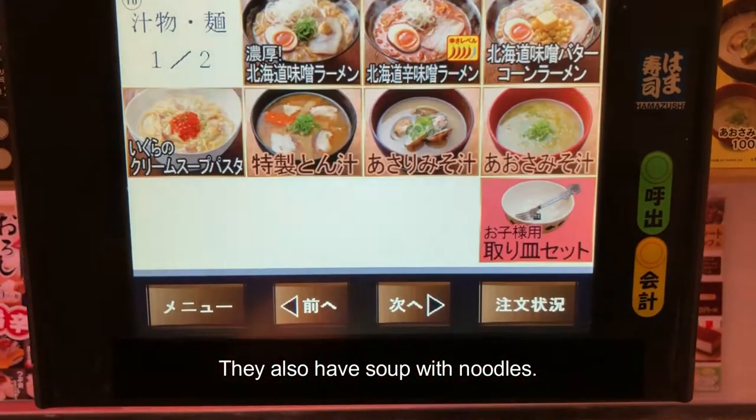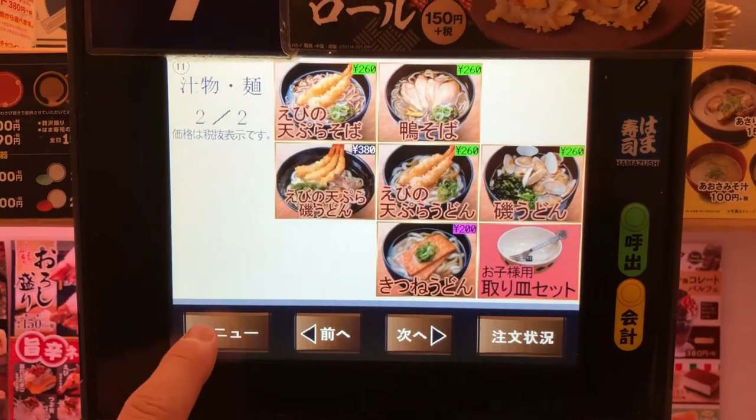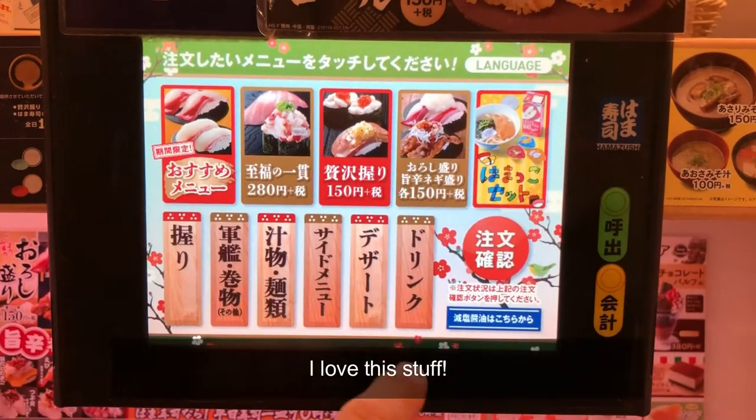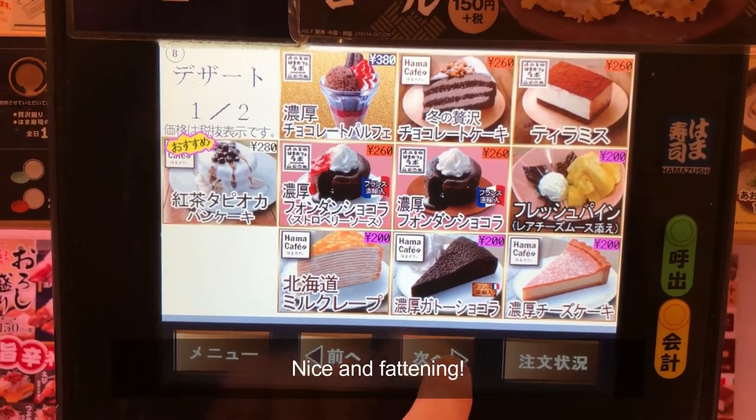They also have soup with noodles. I love this stuff. And dessert. Nice and fattening.